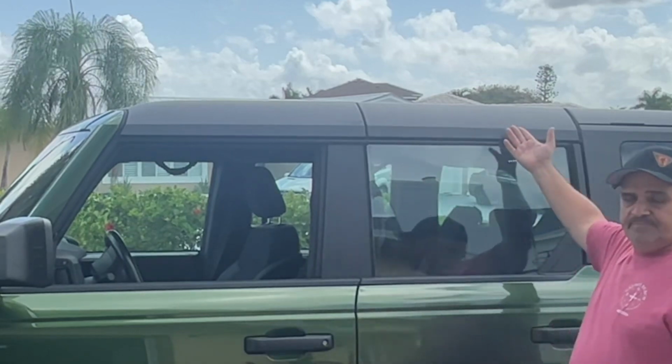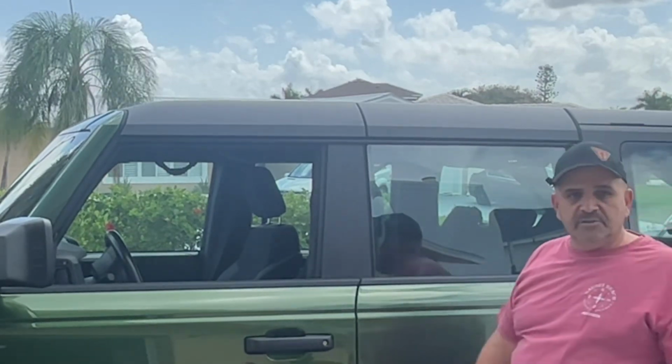My base Bronco cost me $43,520. I know, I know. I went over my budget by $3,520. But, like I said, it's really hard when you're just clicking away. My base Bronco allowed me to get the three options that I wanted. It allowed me to get the hardtop. So now I have a hardtop. It allowed me to get the 2.7 liter engine. And now I got the 2.7 liter engine.